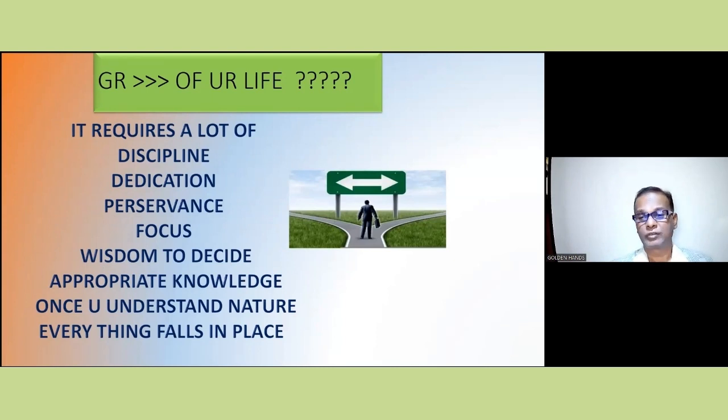Now, it requires a lot of discipline. You need to understand how nature works. For this, you need to observe. You need to observe your birds. You need to observe your animals. Even an ant, when you see an ant, how well it works. It's something so beautiful that the ant is so small, but it is so disciplined. Have you seen an ant carrying your sugar or whatever it wants to carry? It all goes in a line.